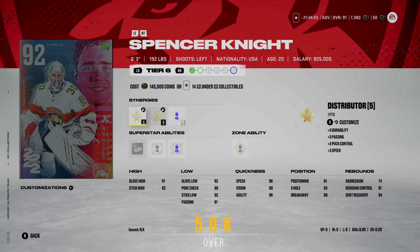Let's look at his stats. 91 overall in the glove high, 96 speed, which is unreal, 91 positioning, as well as 74 aggression. So something to keep in mind, this is one of the best cards in the game right now. In my opinion, the second best goalie available.